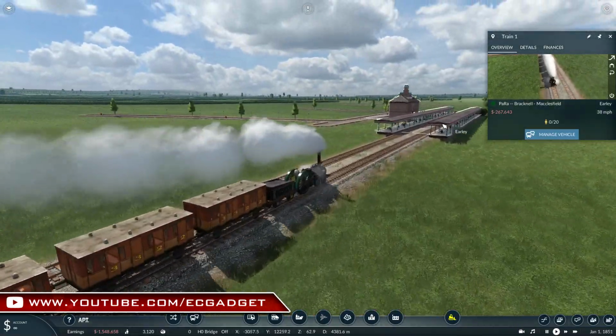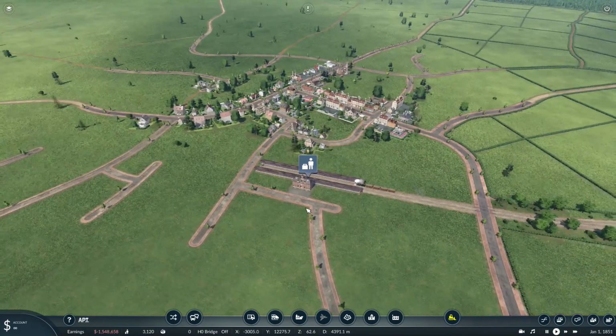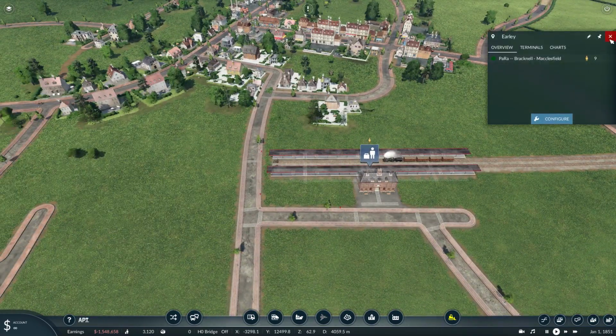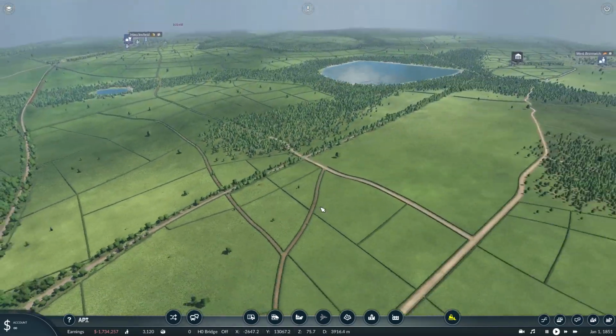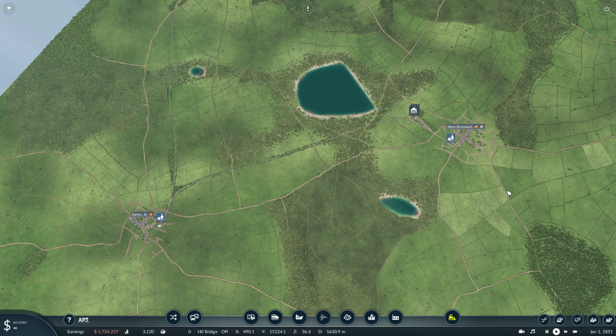So, are the passengers waiting? There's 7 passengers waiting. Where did you come from? You've come from over there. So we need to set up bus lines and things like that. That is going to be quite important. Stagecoaches. So whilst that's all getting on with that, I want to look at this.